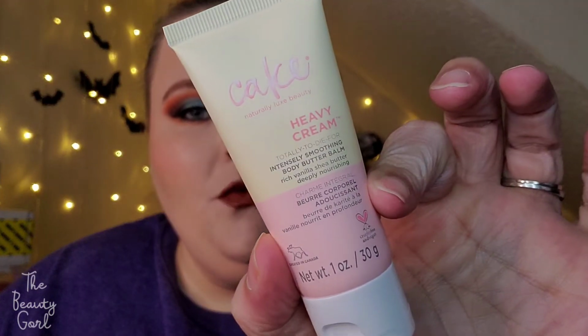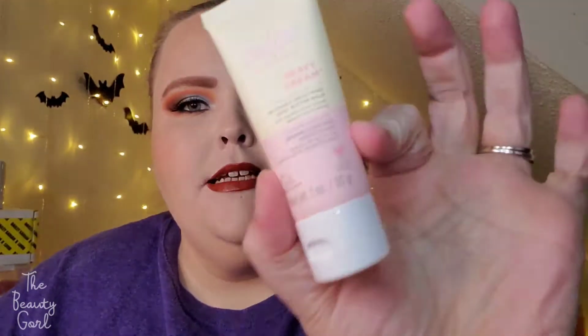From Cake, it is the Heavy Cream Totally to Die For Intensely Smoothing Body Butter Balm. And it doesn't say if it's a specific scent. It just says rich vanilla shea butter, deeply nourishing. Cake is cruelty free. I do believe this is vegan. Yes, it is vegan as well.